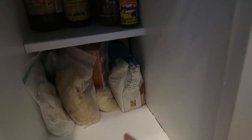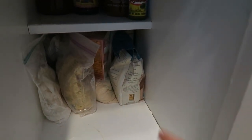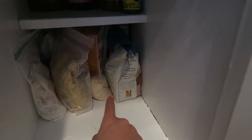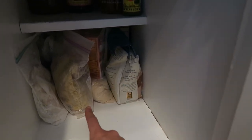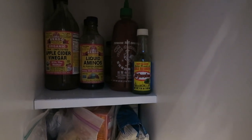And then back here, I'm not gonna pull everything out. I just have an assortment of flours. I have like white flour, whole wheat flour, this is buckwheat flour, coconut flour, and then that's almond meal and tapioca starch. And then if you look up here, the lighting's not very good.